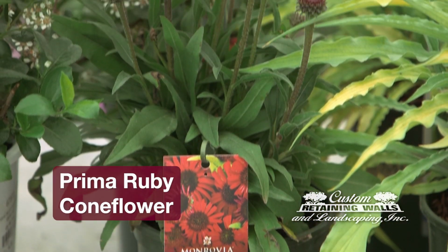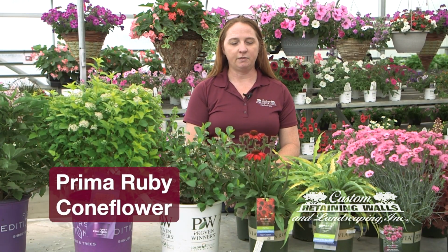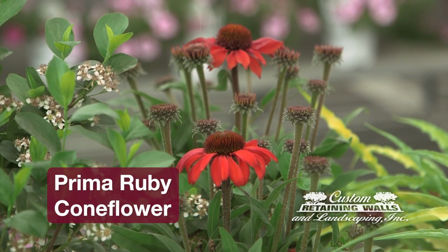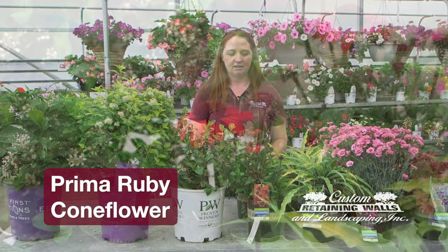Prima Ruby Coneflower has a nice red flower, and it's only going to get about 15 inches tall. It's very deer resistant and rabbit resistant, and it's just an all around great plant. It'll flower all season for you.